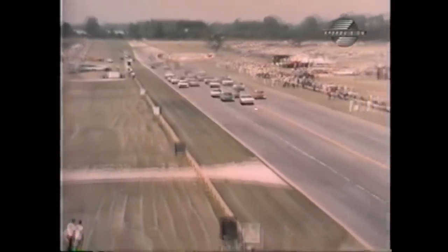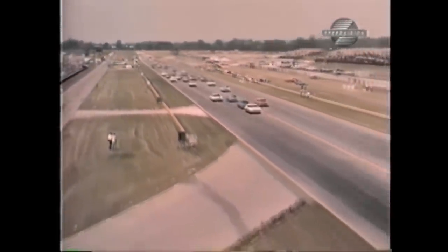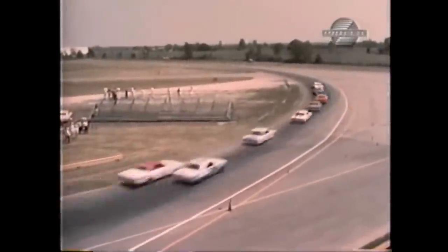The green flag, and the race is on. Don White, a number 2 Dodge Charger, cuts off Parnelli Jones, a number 15 Ford, going into turn one. Hoyt is third, and Ready fourth. Oh, a spin out in the first turn.